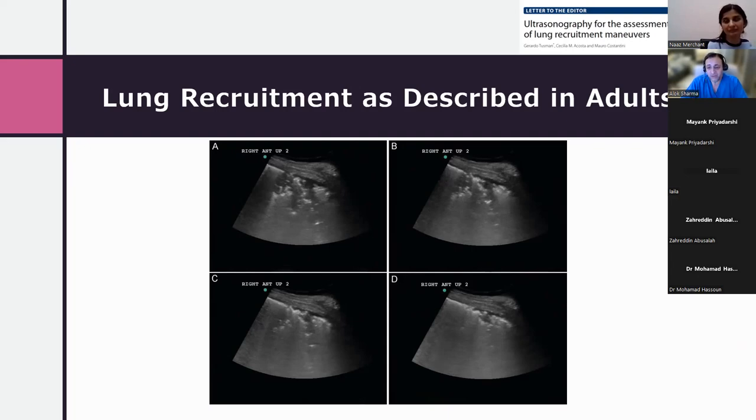Again, what I'd say is lung recruitment strategies in the context of just having given a baby surfactant. You have babies with meconium aspiration, who I have seen benefit from lung recruitment maneuvers, where consolidation and atelectasis commonly coexist.